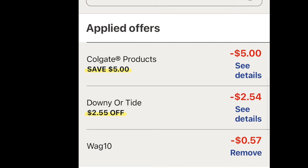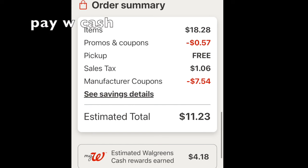So just to show you, Colgate, Downy, and then WAG 10 for an extra 57 cents off. And then just to show you the overall basket, it's $18.28. WAG 10 taking 57 cents off, free curbside pickup, $7.54 melting off for the total of $11.23. If you wish to use $10 in Walgreens cash, go for it. Pay $1.23, and then you're getting back $4 for buying 2 of the Colgates.